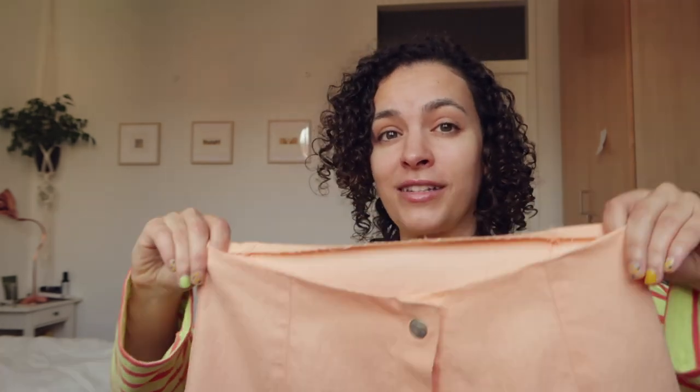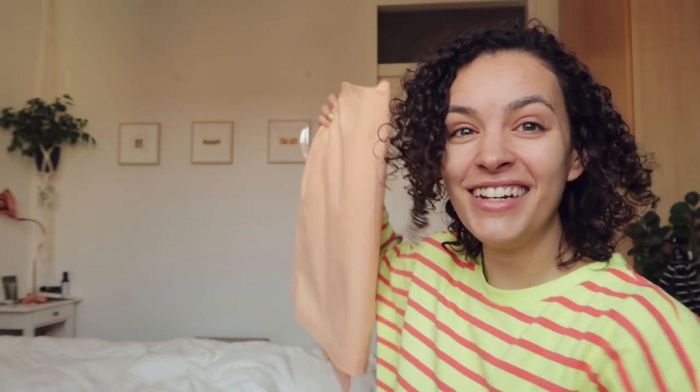And then I also shrunk how long this slit was. For me, I definitely like my skirts a bit longer just to make it more functional. But I think this would look really cute as a super, super mini, but that's just not me. So that's how it's gonna stay. But yeah, that's my first thrift flip.